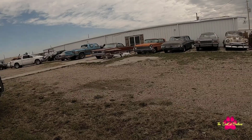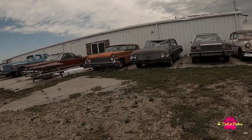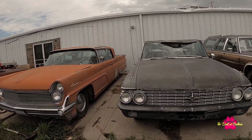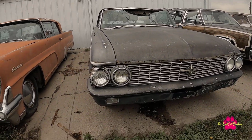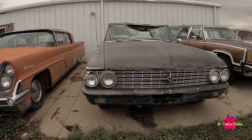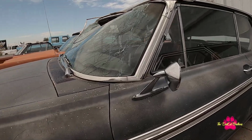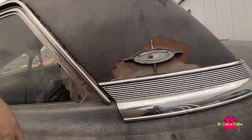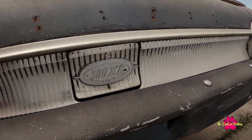Now this, if he still has it next year, we're thinking about picking it up. But next year. But this had recent damage done to it from the severe storms. That's an easy fix there. But this is a 62 Galaxy 500 XL, 390 automatic. No one's interested in this car, but right now it's being reserved back for us. So it was red, but someone painted it black. As you see, 500 XL.